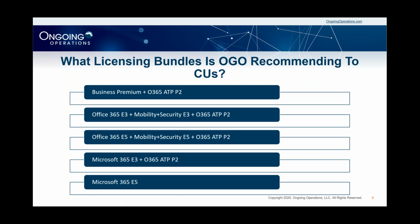And then lastly, we looked at what should credit unions be buying together. These are what OGO recommends as some basic bundles to include those functions and features that we talked about earlier, that we need to look at from a best practices, regulatory, and just good security point of view, right? So when we look at the business premium, although that comes with the Office 365 Advanced Threat Protection Plan 1, we just believe that we should go to the Plan 2 for that threat hunting ability, because of its effect on our environments and to mitigate an attack once it starts through email. So we thought that was a great add-on.